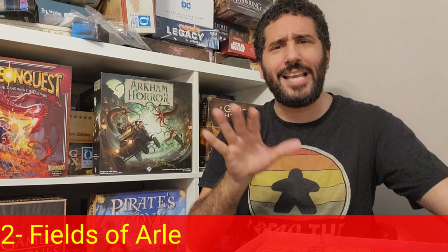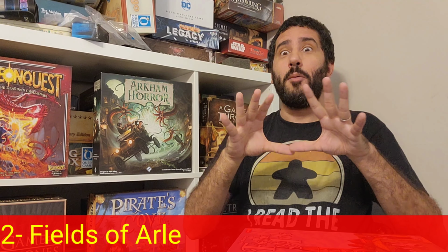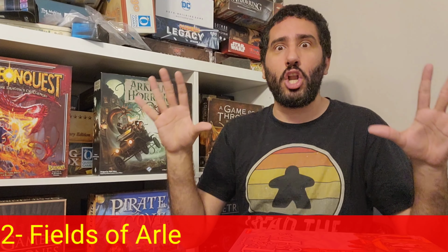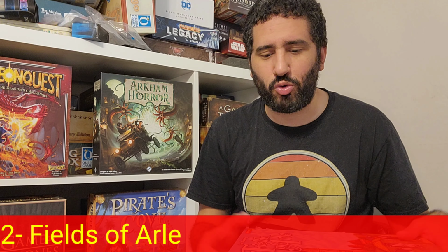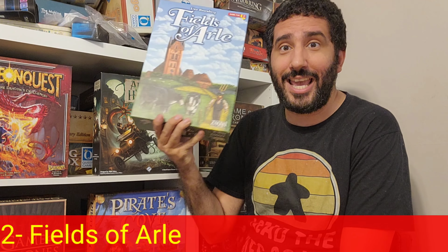I really like the asymmetry between the two different seasons and how that works out, and the mega massive year-long planning that you're really taking each round. Really cool. My number 2 board game from Z-Man Games, Fields of Arle.